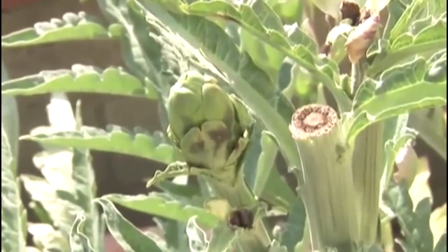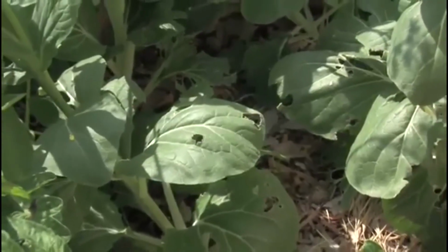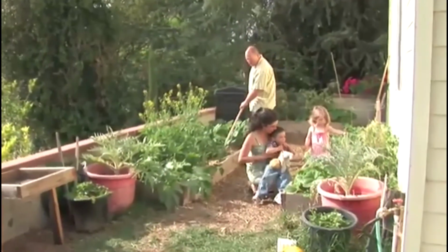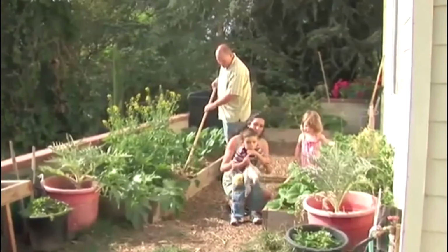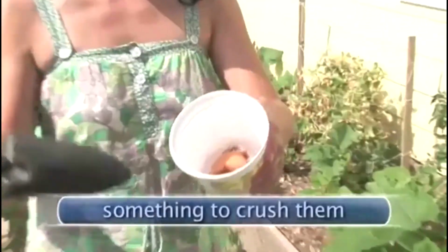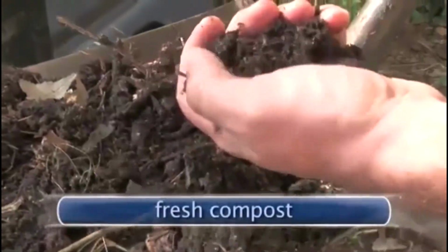Sometimes aphids and slugs can get the best of your garden. Petroleum-based and sewage sludge pesticides can carry dangerous chemicals that can harm your plants, the soil, and your family. Here are some safe organic alternatives that will keep the bugs out of your bok choy. You will need a container with some clean eggshells, something to crush the eggshells, ladybugs, and fresh compost.